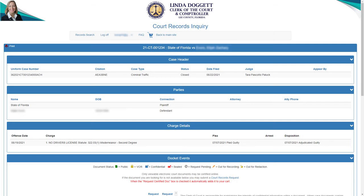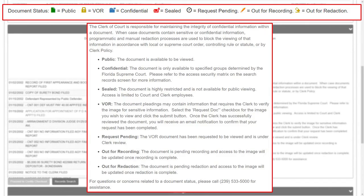Now, we do have a few different items that you will see in the docket, but first let's go over the icons that you do see. We have a variety of icons depending on your access, which are our public view, which means the documents are available to the public. Our VOR icon, which means the document is currently locked and it has to go under clerk's review because there may be sensitive information. Our confidential icon, which is available to specified groups determined by the Florida Supreme Court, and our sealed documents, which are restricted and not available for public viewing. And also our request pending icon, which follows the VOR icon, which we'll go over what that looks like.